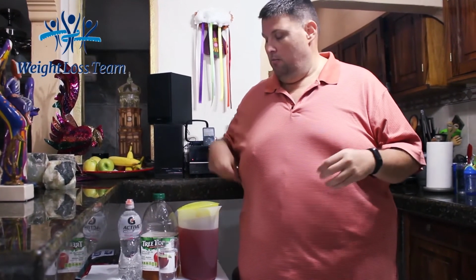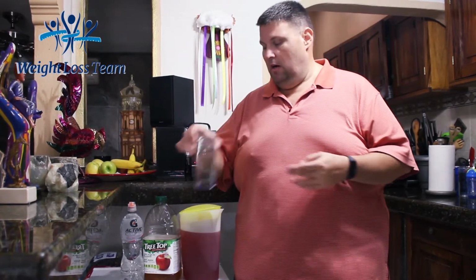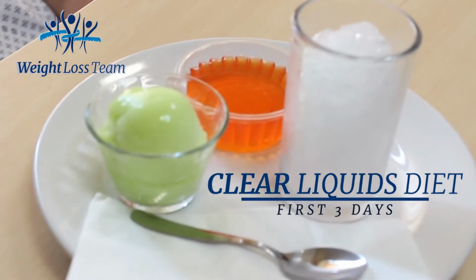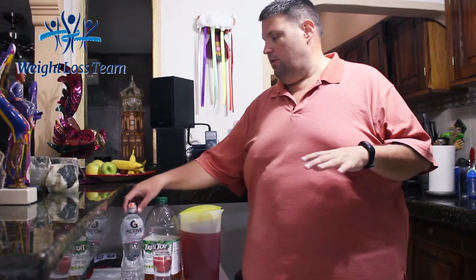But what can you consume as a clear liquid? The most important thing that you can consume is water. In the hospital, once you finish your leak test, you will have water, ice chips, sorbet, jello, and also possibly iced tea. But when you get home on the last day, you'll still be able to do clear liquids.